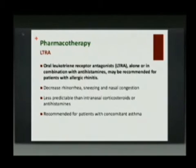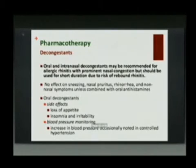Okay. Decongestants are quite well known to all of us. The oral intranasal decongestants may be recommended for allergic rhinitis with prominent nasal congestion, but should be used for short duration due to the risk of rebound rhinitis or rebound congestion. It has no effect on the wet symptoms, sneezing, pruritus, and rhinorrhea, and non-nasal symptoms unless combined with oral antihistamines. Some of the well-known side effects of all decongestants are loss of appetite, insomnia, irritability, and increase in blood pressure is occasionally noted.